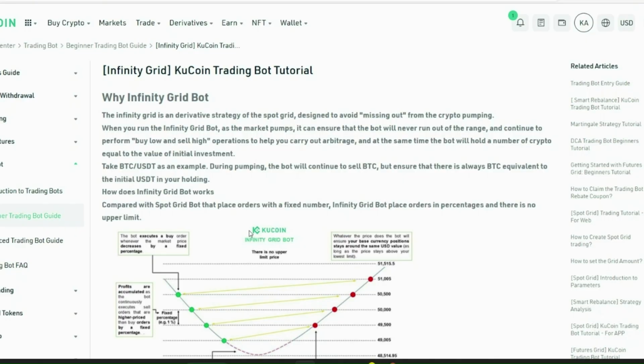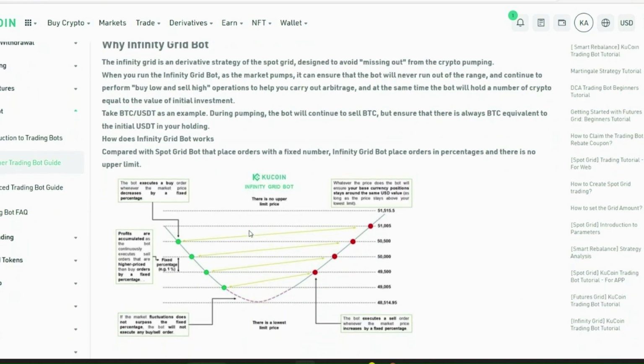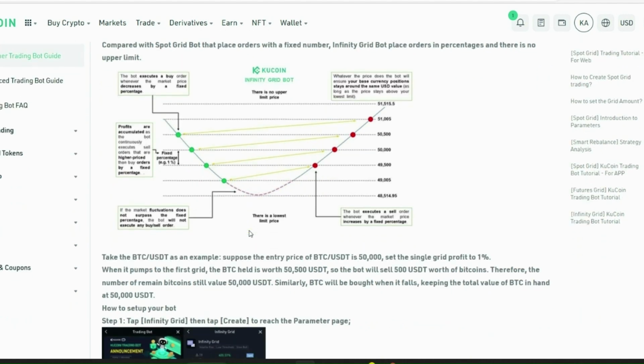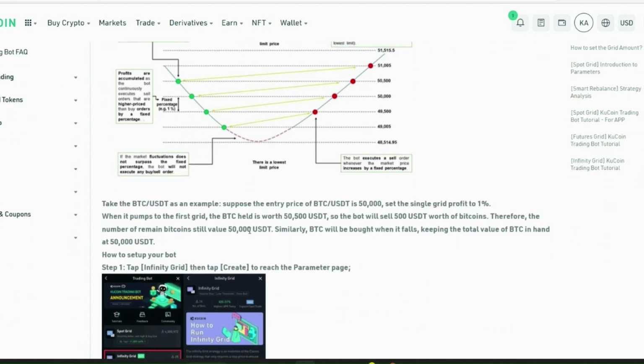Infinity Grid. The Infinity Grid is a derivative strategy of the spot grid, designed to avoid missing out from crypto pumping. When you run the Infinity Grid bot, as the market pumps, it can ensure that the bot will never run out of the range, and continue to perform buy low and sell high operations to help you carry out arbitrage, and at the same time, the bot will hold a number of crypto equal to the value of the initial investment. Take BTC USDT as an example. During pumping, the bot will continue to sell BTC, but ensure that there is always BTC equivalent to the initial USDT in your holding.